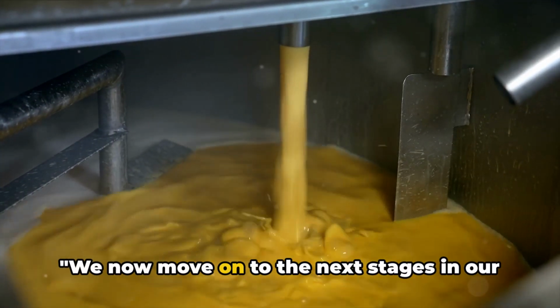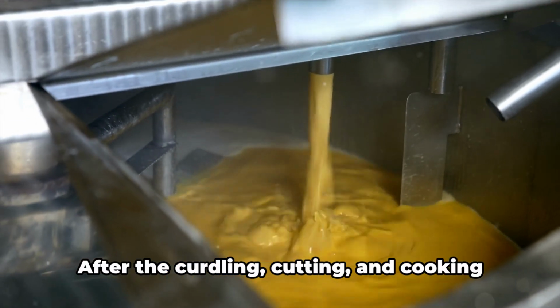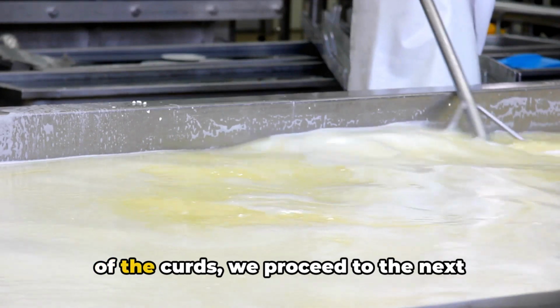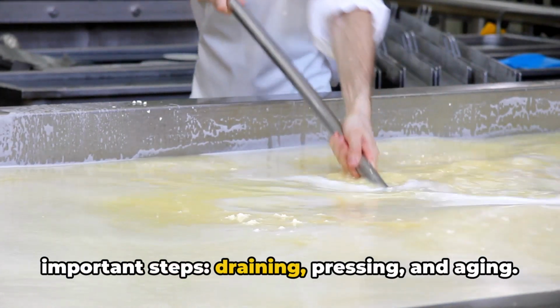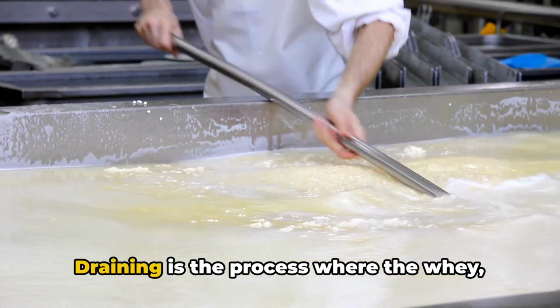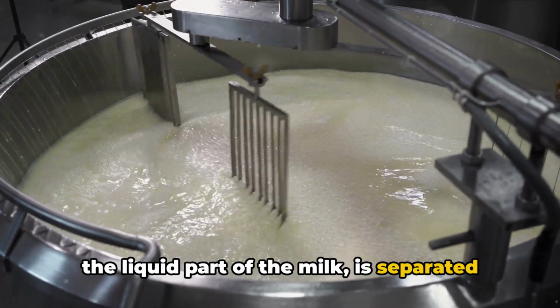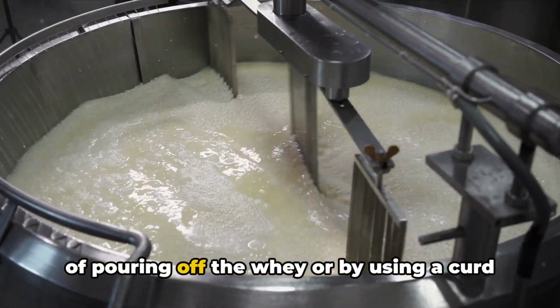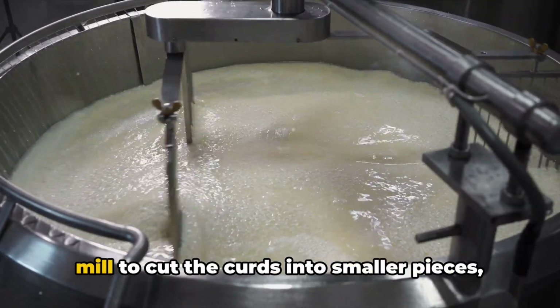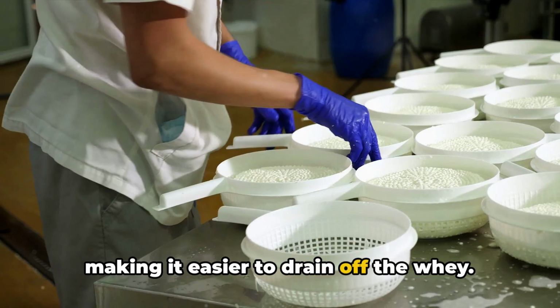We now move on to the next stages in our cheese-making journey. After the curdling, cutting and cooking of the curds, we proceed to the next important steps: draining, pressing and aging. Draining is the process where the whey, the liquid part of the milk, is separated from the curds. This can be done through a simple process of pouring off the whey or by using a curd mill to cut the curds into smaller pieces, making it easier to drain off the whey.